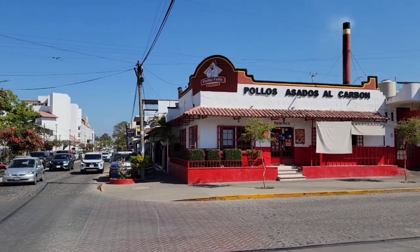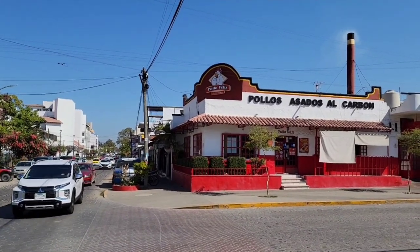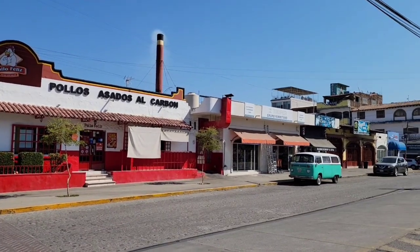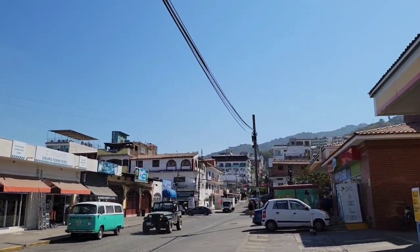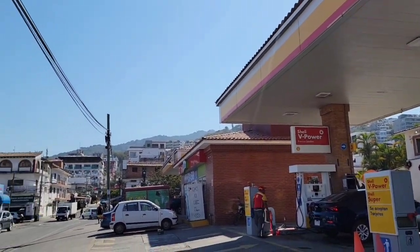So cool. I love anything that looks authentic Mexican. I'm just so here for it. I love it. And I love going up these hills. This is actually where we walked yesterday, up these hills, really high. No gases.